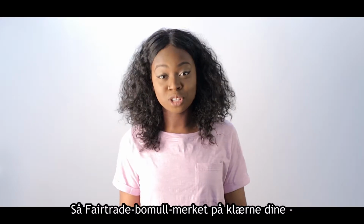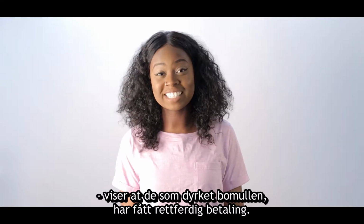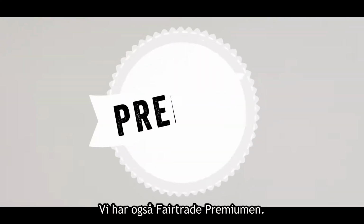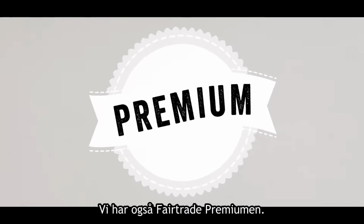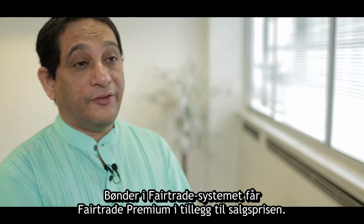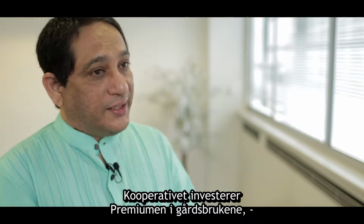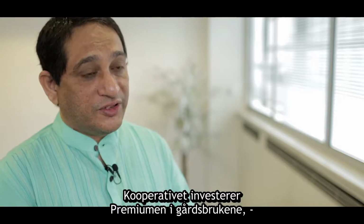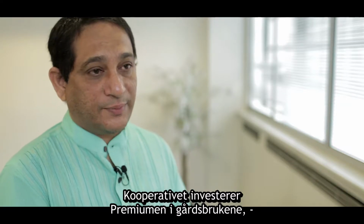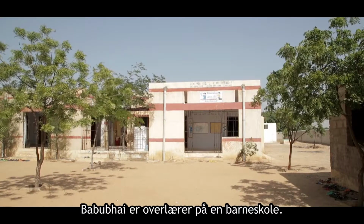So the Fair Trade cotton mark on your clothes means the people who grew the cotton are getting a fair price. And there's also the Fair Trade premium. Cotton farmers in the Fair Trade system also get a Fair Trade premium which is over and above the selling price. They decide as a cooperative to use these premiums to invest in their farms, to send their children to school and other community benefits.